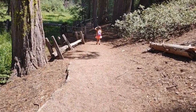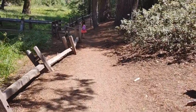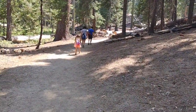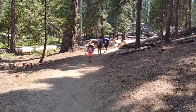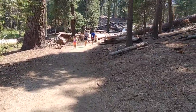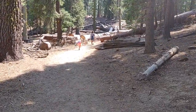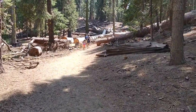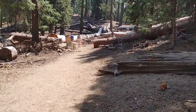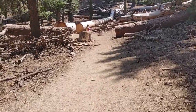I've got a toddler who wants to stop and look at everything. It's going to take probably twice as long as I expect it to. When you've got littles with you, your hikes are going to be slower. There's going to be a million water breaks. You're going to stop for snacks. There's going to be logs to climb, rocks to throw, sticks to pick up. Let them explore. It makes their experience so much better.